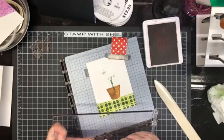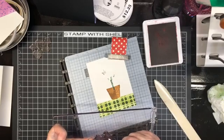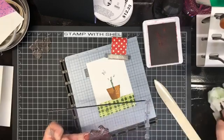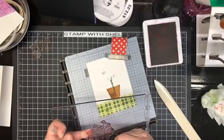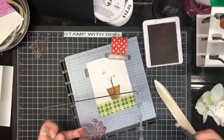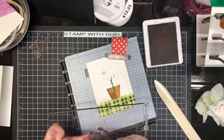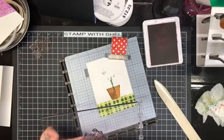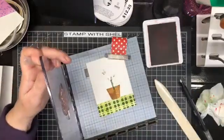The other alternative to this would be stamping it all in black and then filling the flowers in. The problem being with red is that it's hard to see whether you got it all off or not because it stains. But we're going to give it a whirl.